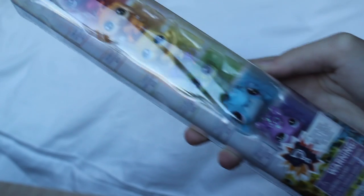So the first thing we have is this rainbow tube of LPS, and it is the G5 generation, and it has red, orange, yellow, green, blue, purple, and a mystery pet right down here. That's all the LPS numbers and things here. And yeah, this is the first thing we got.